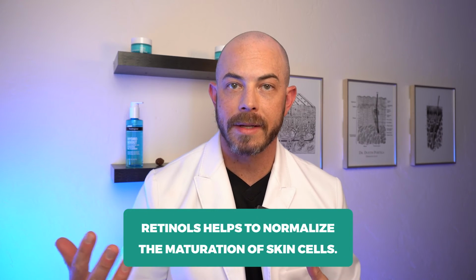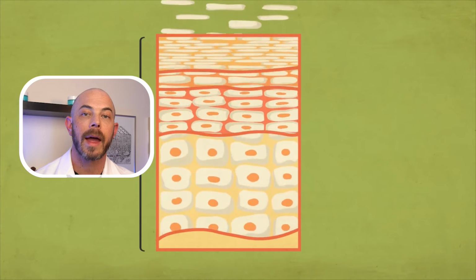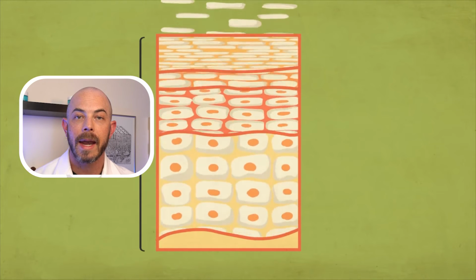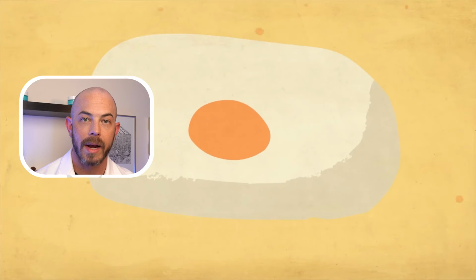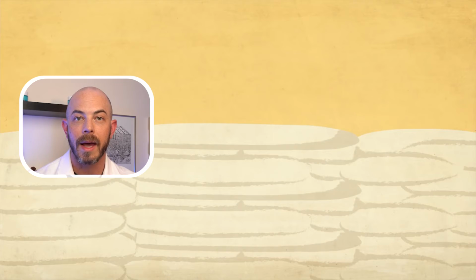The way that a retinol works is it helps to normalize the maturation of your skin cells, and so when they start from the bottom layer and they grow up to the top where they become dead skin cells and fall off, it helps to make that process happen more naturally so that your skin cells don't stick together too long and plug up those pores.